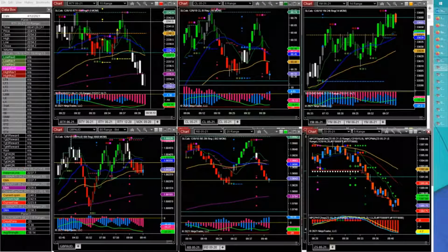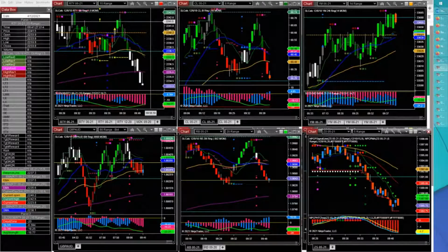The Russell is flat. The YM is still waiting for its first setup. Crude and unleaded are done. Crude, at least for the 9 a.m. session.